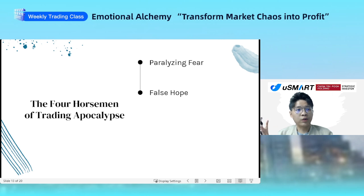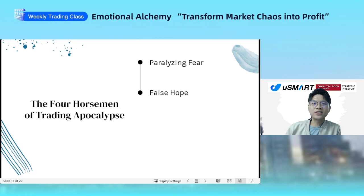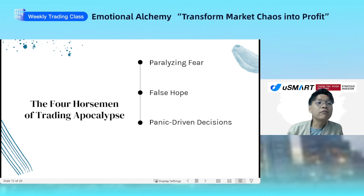Which they have quite a high frequency of false hope on the market rebound, and they are always looking for a V-shaped recovery, but it is too early because they hold a position. And then the third one will be the panic-driven decisions.